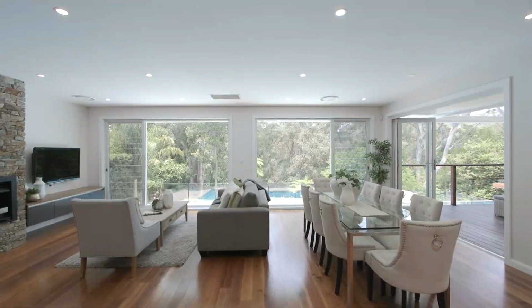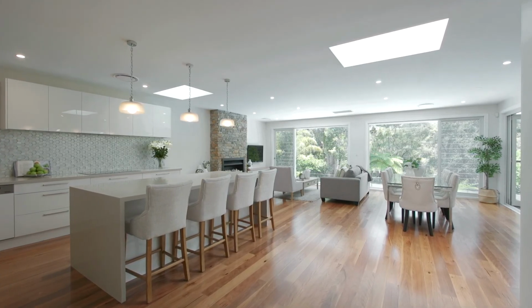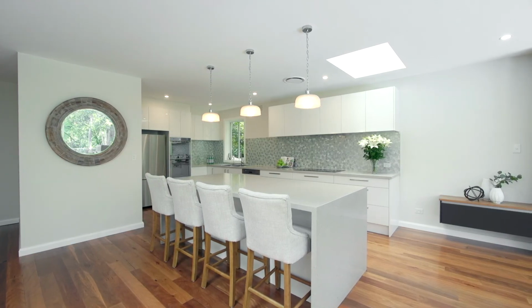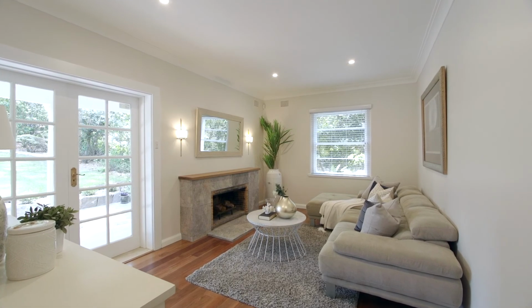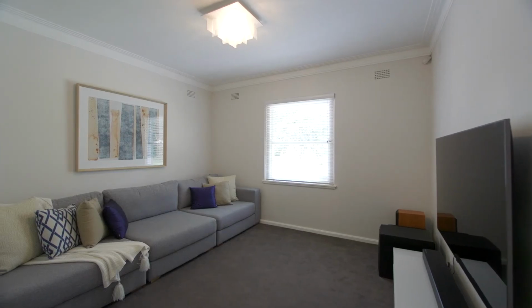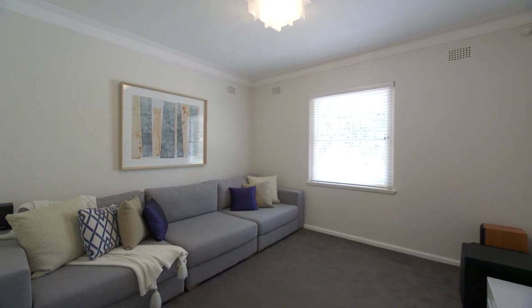Situated on the doorstep of Pymble Ladies College, with an easy walk to Pymble Station, 14 Lawley Crescent is a stunning, fully renovated home offering 5 bedrooms, 3 bathrooms, and this wonderful open plan living area overlooking the pool.